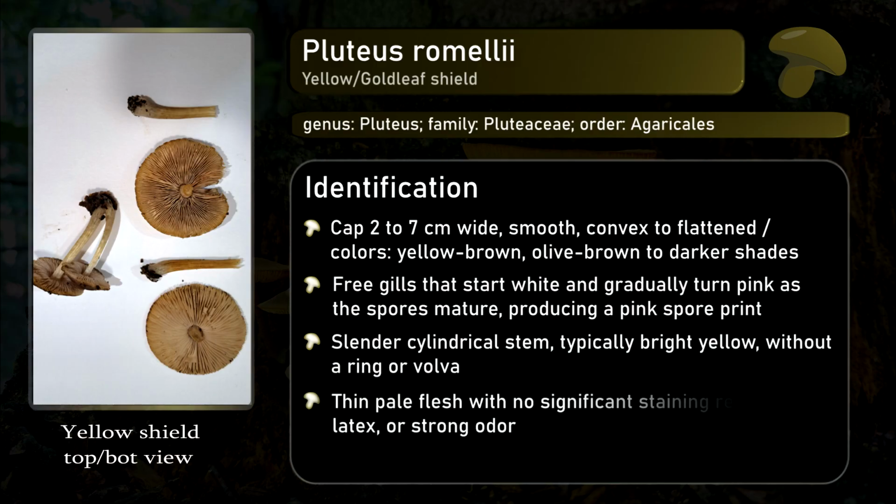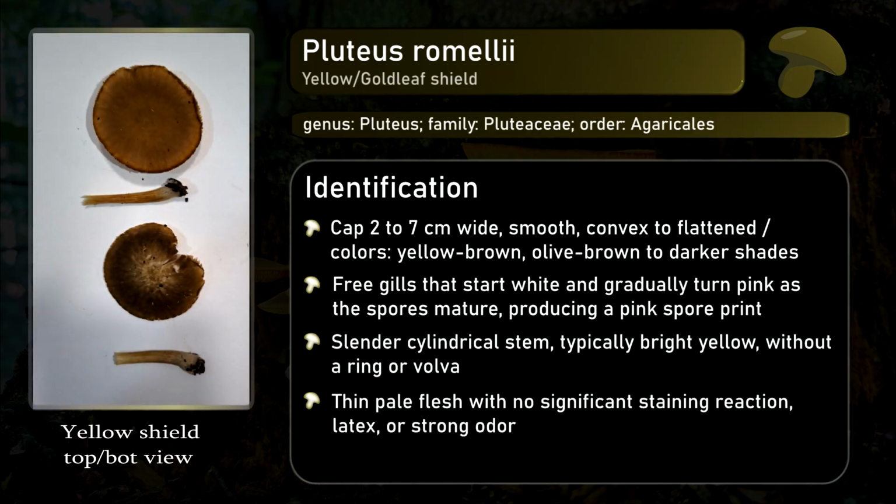The flesh is relatively thin and pale yellowish to whitish, remaining unchanged when cut or bruised. It has no distinctive latex, staining reaction, or color change, while the odor and taste are generally mild and inconspicuous. The combination of a smooth brown cap, vivid yellow stem, free pink gills at maturity, pink spore print, and its habit of growing directly on decaying hardwood makes Pluteus romellii one of the easier yellow-stemmed shield mushrooms to recognize in the field.